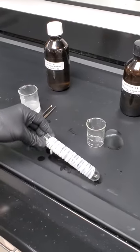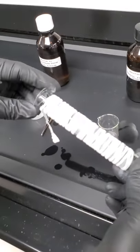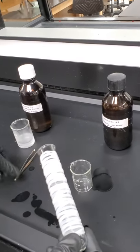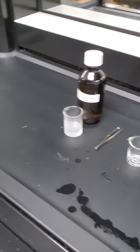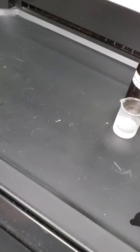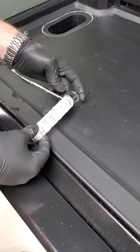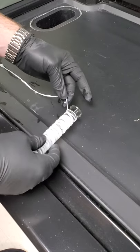All right, so I went ahead and broke it just to save a little time, but definitely made several rows over and over and over again. Now what we're gonna do is try to unravel it and see if we can get our longest strand to fill in our data book. So we'll see how lucky we are at getting it to unroll without tearing. And then we'll come back to this here in a minute.